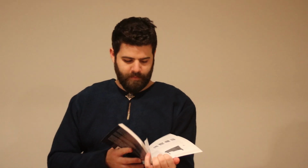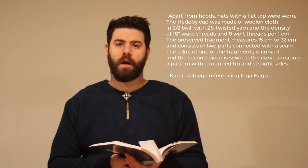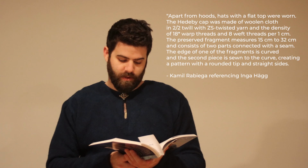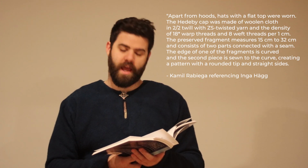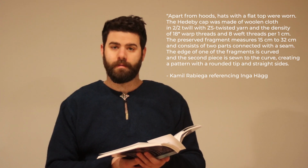Now, I hope I'm pronouncing this correctly, but Kamil Rabiega, the author of this book, The Viking Dress Code, talks a little bit about this hat. He says, apart from hoods, hats with a flat top were worn. The Hedeby cap was made of woolen cloth in 2/2 twill with ZS twisted yarn and the density of 8 warp threads and 8 weft threads per 1 centimeter.